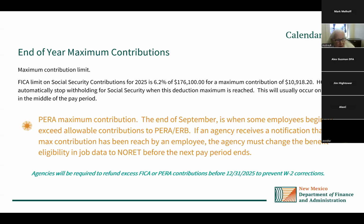So if an auditor reaches out to you and asks why the Social Security was stopped being withheld, my recommendation is to go to that pay stub on the one that is being questioned and look at the year-to-date amount for the maximum contribution to see if they have reached the maximum contribution rate. I should have given you the 2024 maximum contribution rate because that's the ones that they're questioning currently. I believe it was like 10,450. But for 2025, it will be 10,918.20.